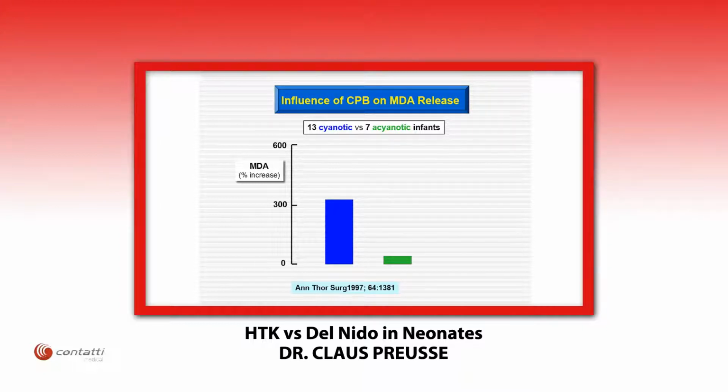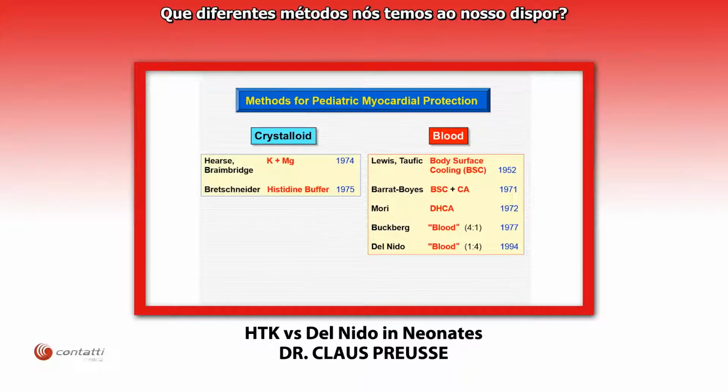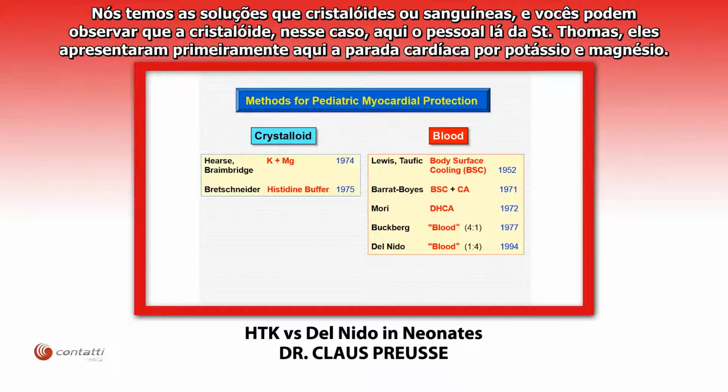Now, what different methods do we have? We have the crystalloid and the blood-containing solutions. You see, the crystalloid, that was Mark Brainbridge and David Hurst from St. Thomas's. They firstly presented potassium and magnesium arrest.